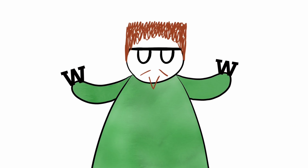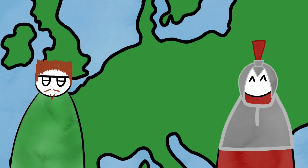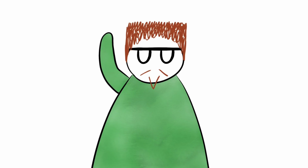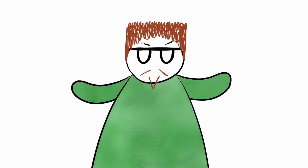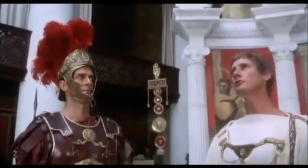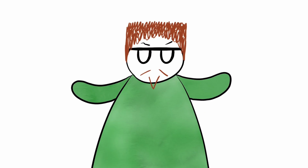For this inconsistency in the sound W makes, we have the Romans to thank, as they loved nothing more than making language weird for us today, as I've come to accept. If you look at the classical Latin alphabet, you'll notice two big omissions. There's no U or W. At this time, there simply doesn't seem to have been a W sound. I'm sure people were able to make the sound. I have a very great friend in Rome, but it just wasn't formalized into their language as of yet.